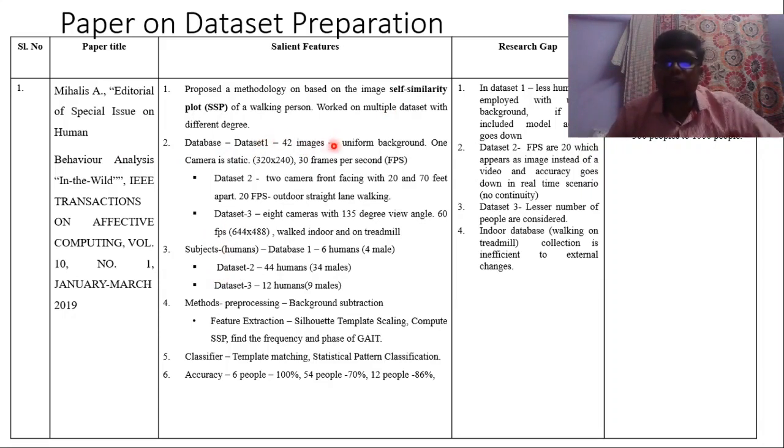Database one has 42 images with a uniform background. The images are captured in a controlled environment, so the camera is static and has a resolution of 320 by 240 at 30 frames per second. The same method was applied to a second database.